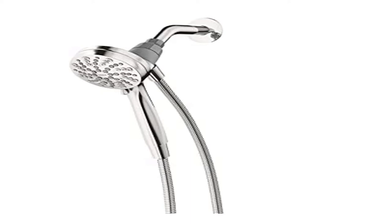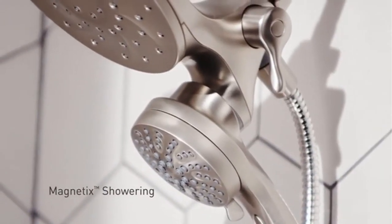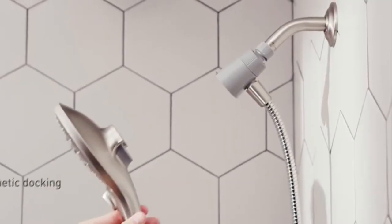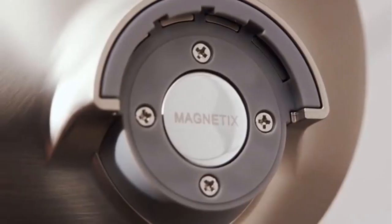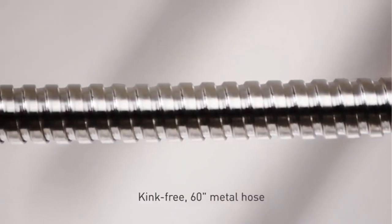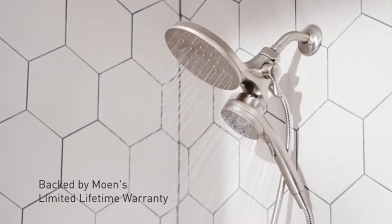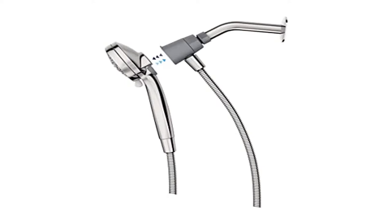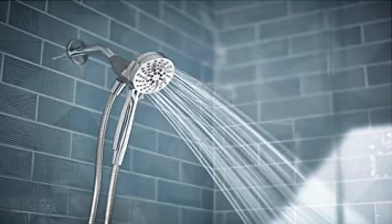Four product name: Moen 26100EP Engage Magnetix 3.5 inch 6 function Echo Performance Handheld Shower Head. Versatile design, chrome finish is highly reflective for a mirror-like look that works with any decorating style. Magnetic base, the Magnetix docking system allows you to easily detach and use as a handheld shower head or effortlessly replace it to dock with the snap of a magnet. Customize your shower, multiple distinct shower settings give flexibility and variety.